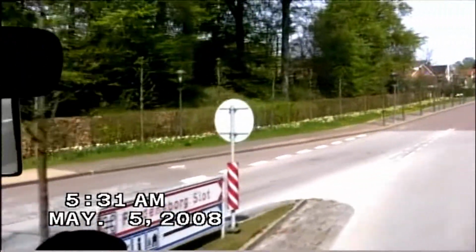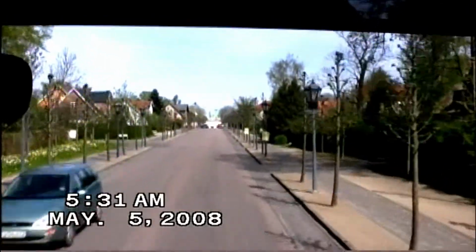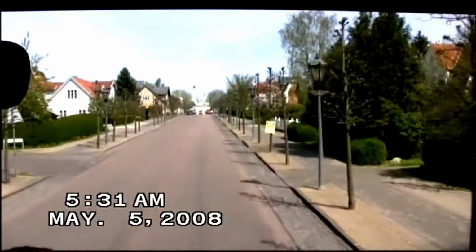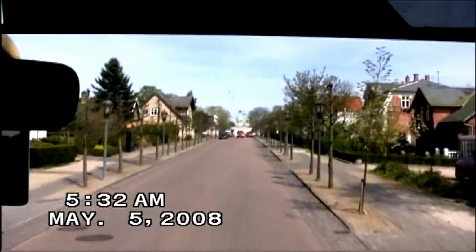Now here we have this alleyway that leads all the way up to the palace. And you see these funny trees along the street. It's poplars, and they trim them. They cut them in a special way, so they get to look like that.